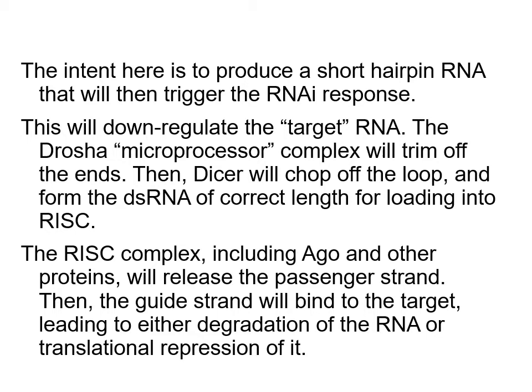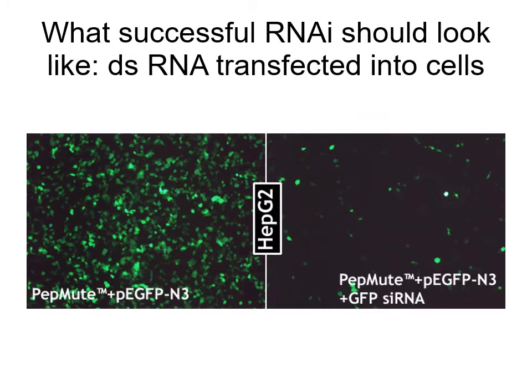knock it down. So the first type of thing you want to do is to do this just to make sure it's actually going to work, of course. Okay, so this is what it looks like with this experimental situation here. We have a cell line which has GFP in it being encoded by a plasmid, that's pEGFP, being produced. So GFP is produced in the cells, and you can see that they're glowing nicely.